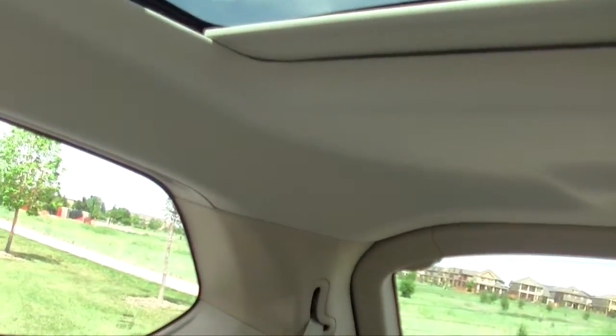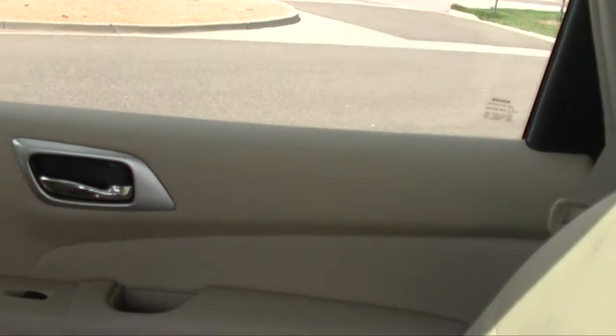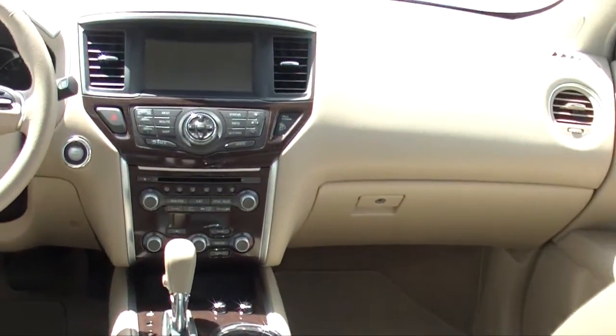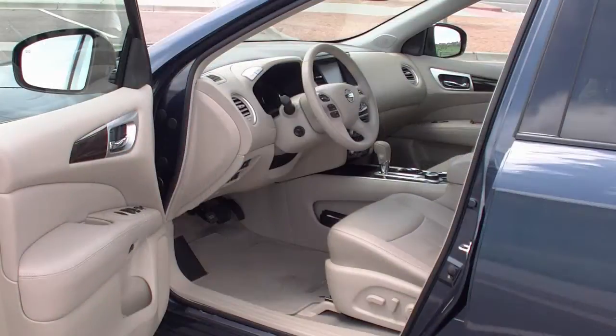Very nicely appointed, comfortable interior, although I would like to see more contrast in the finishes, because as you can see from this view, everything is one color and there's not a lot of differentiation in the color palette inside of this particular Platinum model, which is really the top of the line. So you might say this is as good as it gets.